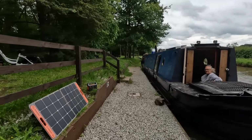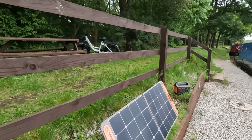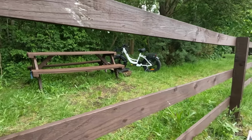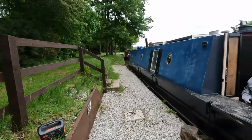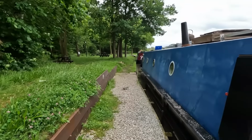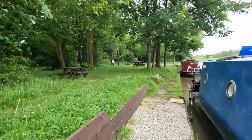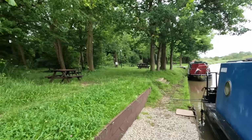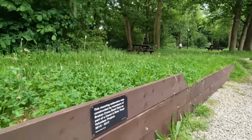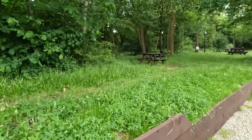So on this bit round here, we've had the Jackery on charge, but as I said, the sunshine's now disappeared. We've got a little bench there, we've got the barbecue out ready, got the bike there as well. But then as we come down past where the boat is, you can see there's more picnic benches and barbecue areas. We're at a place called Bramble Cutting, and it's a place that was set up in the late 90s by a bunch of volunteers, and as you can perhaps see on that sign, it's since been improved by those volunteers as well.